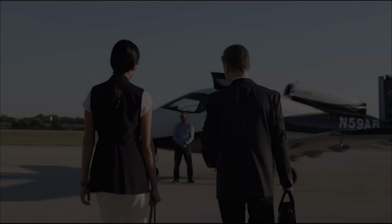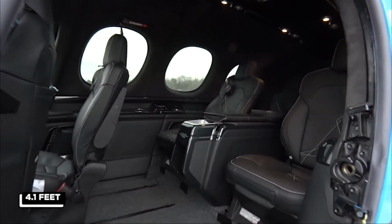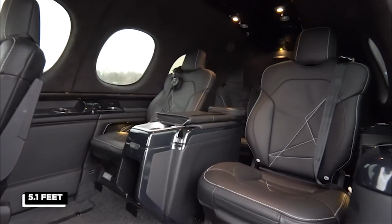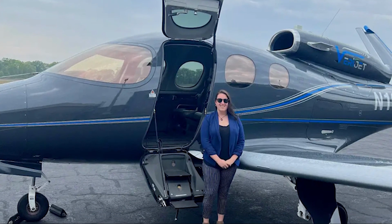The airframe can support a maximum of 7 seats. These passengers are seated in a cabin promoted by the airframe manufacturer as being the largest in its class, with a height of 4.1 feet and a width of 5.1 feet, respectively. The manufacturer also promotes this cabin as being the largest in its class.